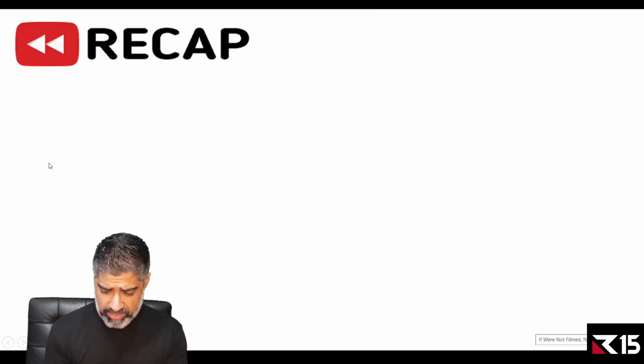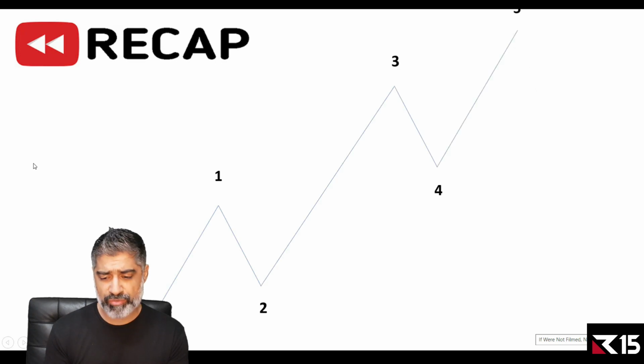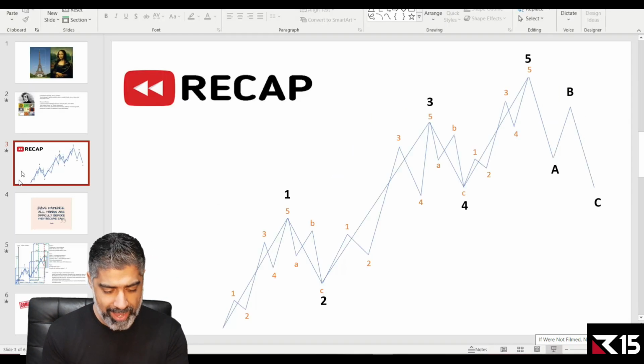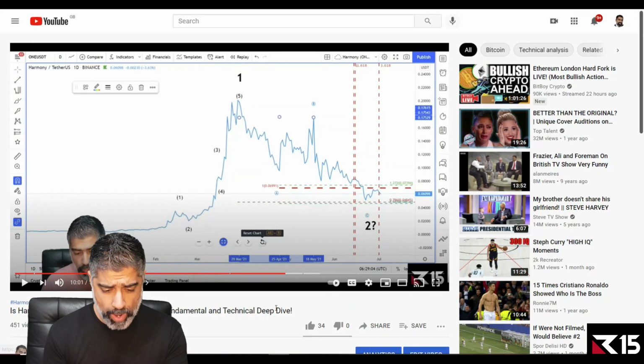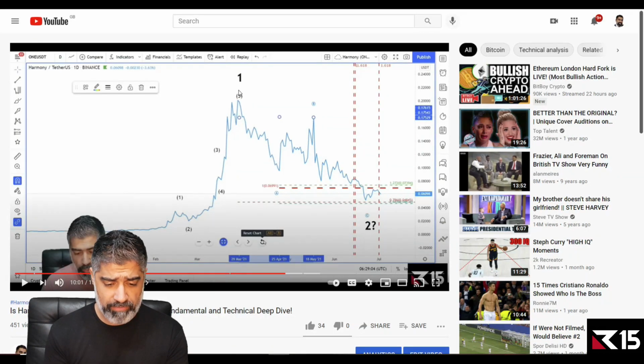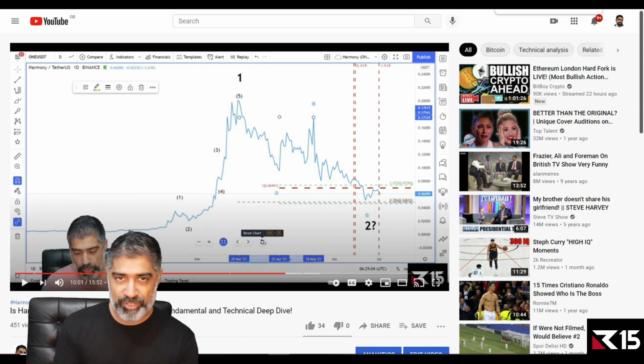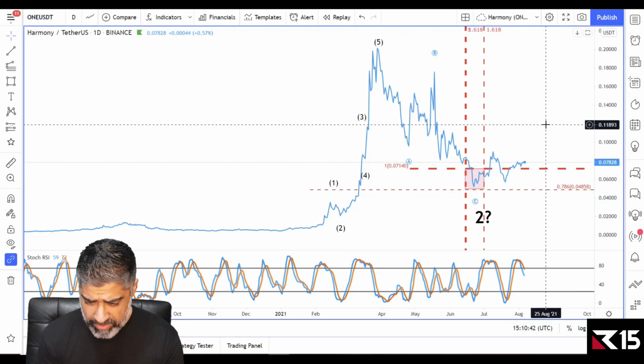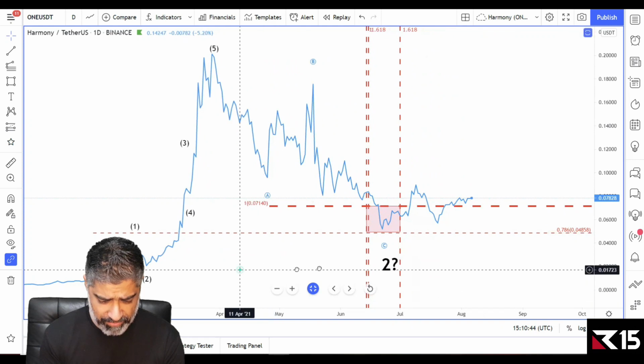Elliott wave theory states markets move in 5 waves, 1, 2, 3, 4, 5, followed by an A, B, C correction. That's what we're always looking for. And when we look at Harmony, 1, 2, 3, 4, 5 over 1 and an A, B, C correction. And then we can use some Fibonacci price projections. So shall we jump into a live chart? Absolutely, I hear you say. So let's just dive in like this first.